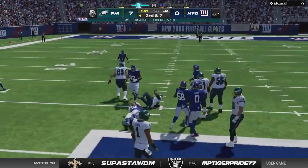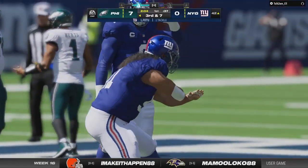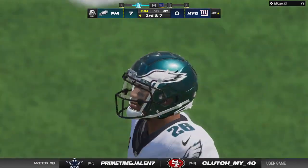They'll run it again with Barkley. And he is met in his tracks behind the line of scrimmage. Now they're going to be dealing with a third and seven. Is that one officially a loss of one?